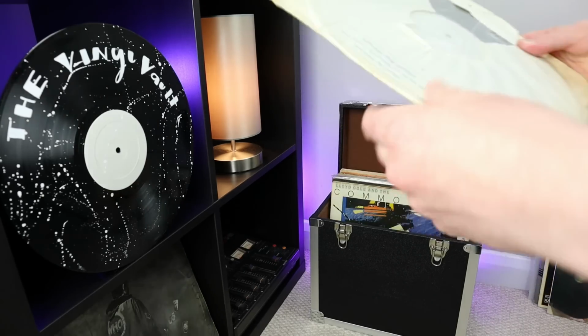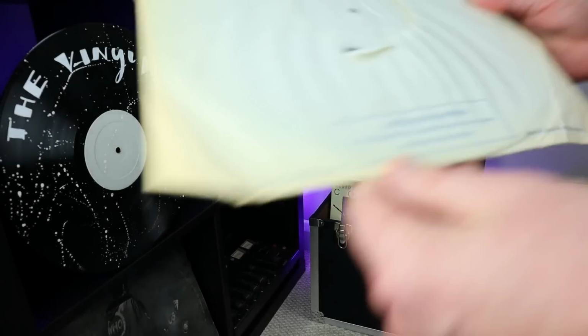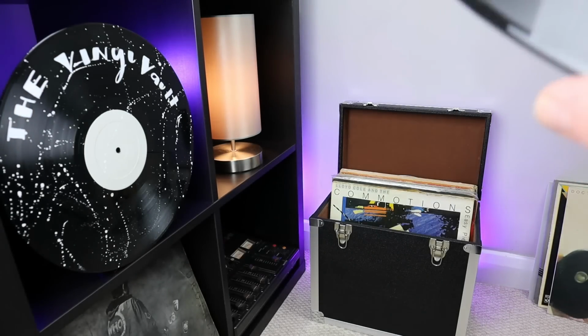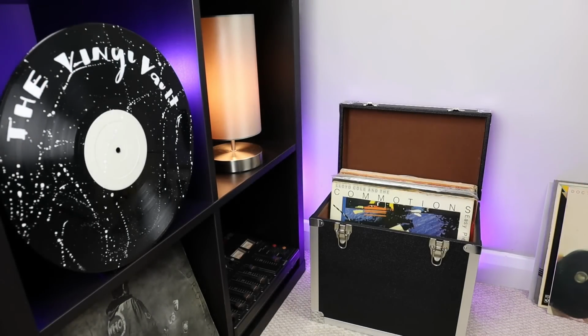Right, this one was interesting. Took a punt on this. Have no idea what this is. It looks old. It's a white label. Doesn't say EMI sleeve, but it's sort of that era. It's got loads of tracks on it, so I'm not sure what it is, but you can see the grooves. It's not going to be like a standard album. There's just way too many. 1, 2, 3, 4, 5, 6, 7, 8, 9, 10. There's like 13 tracks on that one first side.